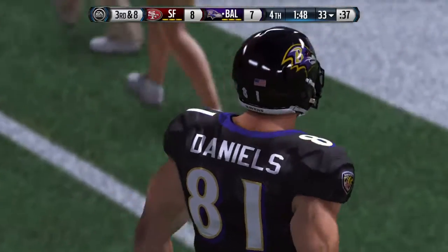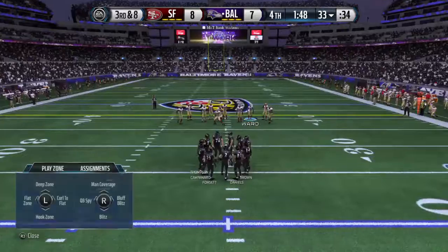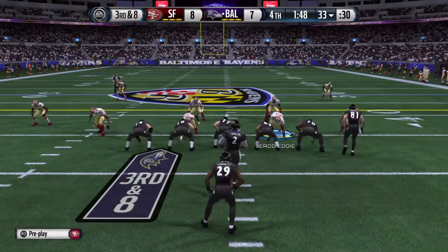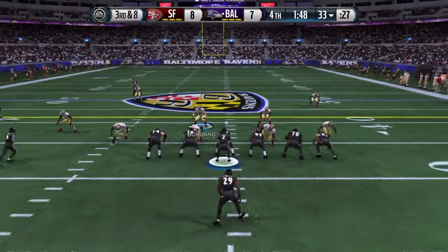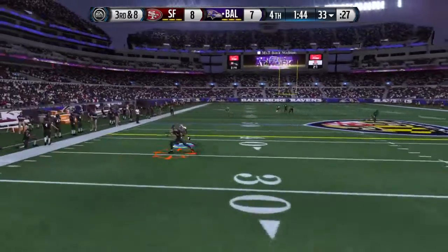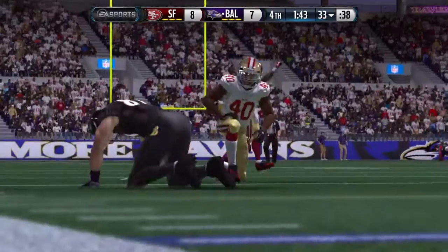Sometimes it's good protection by the offensive line, and sometimes it's just bad defense. They can't get to the quarterback, and that's another completion by him. The Ravens take it from the 33. Had it for a moment, but then lost it on the hit.